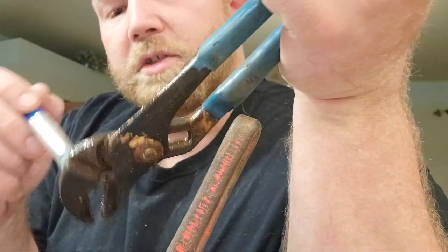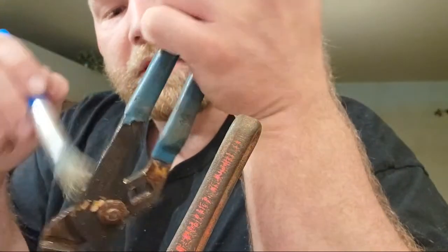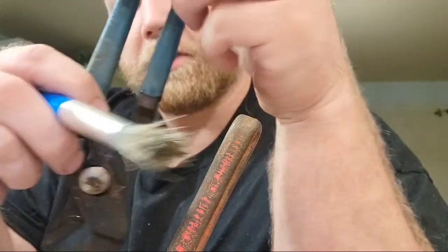Somebody said rusty tool check. Well, I'm giving you guys what you asked for. And now I get a little satisfaction out of getting some cleaning done tonight. It does work, that's for sure.